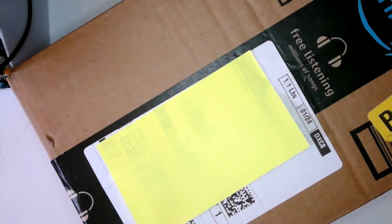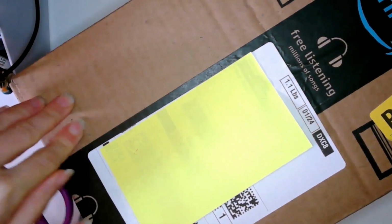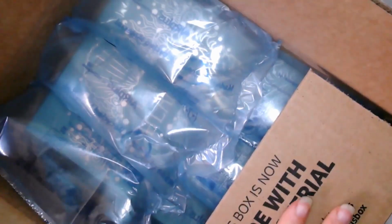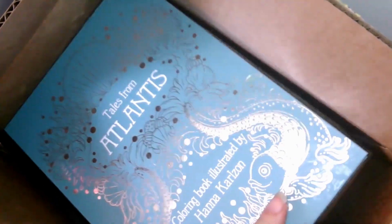I've got a new colouring book and I'm going to open it right now. I have not seen any previews, but this is the brand new, just released English edition of Hanna Karlzon's new colouring book, which is Tales from Atlantis.